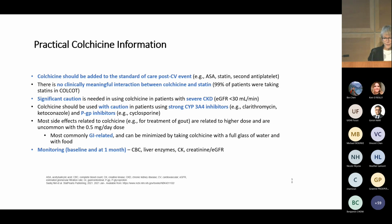Although we generally prescribe the colchicine 0.6 milligrams, it's about 25 cents a day. The extended release colchicine, Myinfla, that was used in these studies is better tolerated because it's extended release. It's 0.5 milligrams. The cost of that is about 50 cents a day, so there's not really too much difference. But I think if a patient doesn't tolerate OTC colchicine 0.6 milligrams, it makes sense to prescribe the extended release.